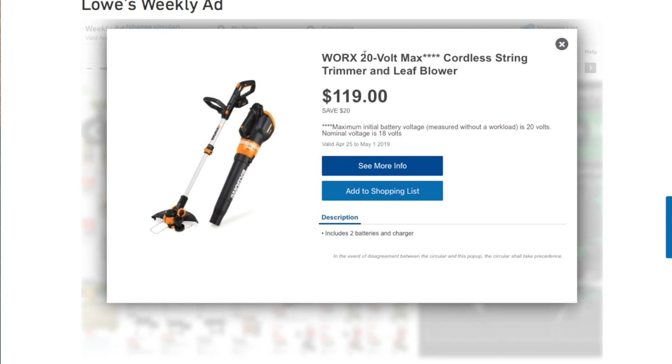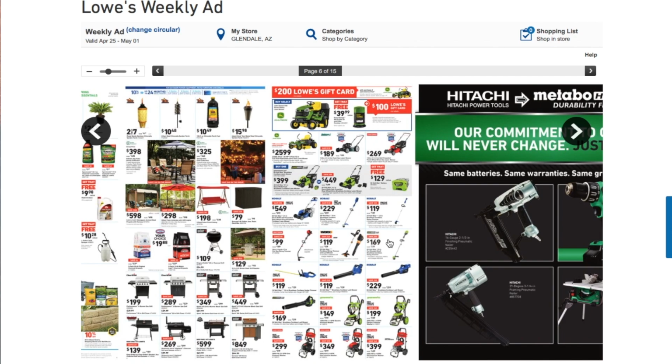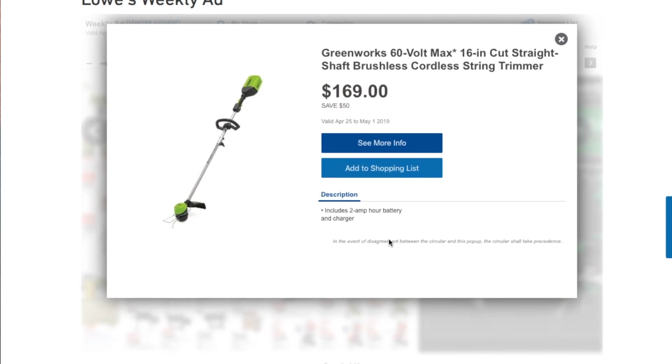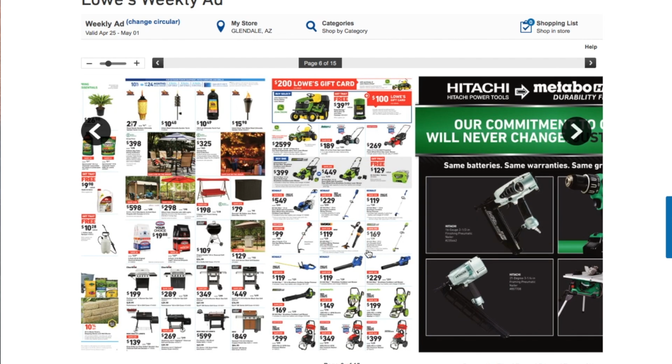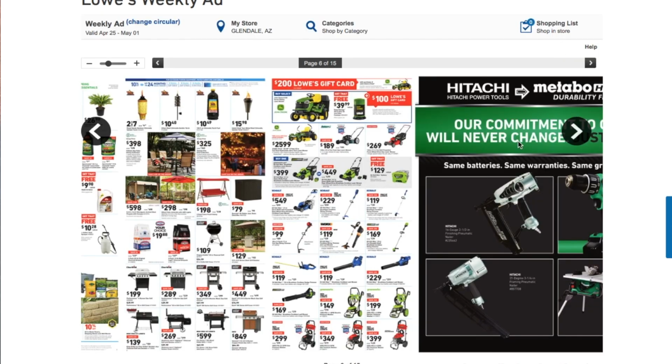You got the Worx 20 volt max cordless string trimmer, leaf blower, $119. So you get a kit. It's not a bad deal. You get the Greenworks 60 volt max 16-inch cut straight shaft brushless string trimmer, $169. Cobalt 24 volt max 24-inch brushless cordless hedge trimmer, $119.